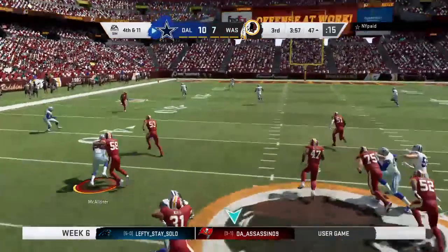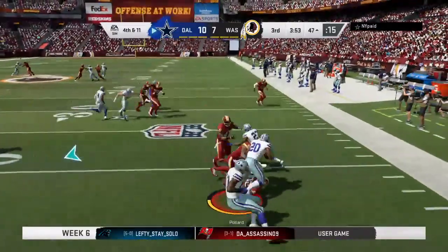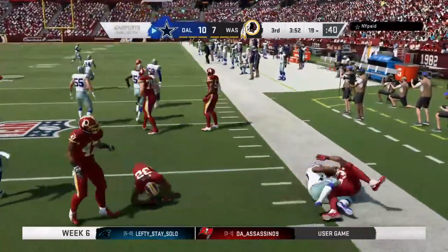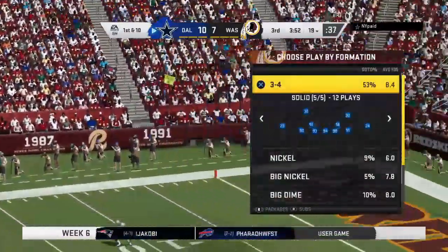And now the punter, Tress Way, as he sends this one away. And this will be taken at the 13. 31 yards on the punt there. And the Cowboys will take over the football with a 1st and 10.